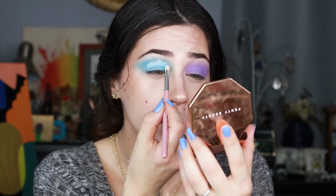And I feel like I need to set that somehow, so I'm just going to go in with another pencil brush. This doesn't have a name on it, just a random brush. And I'm going into the white shade in this palette. It has a slightly more yellowy undertone. It's called Virgin.